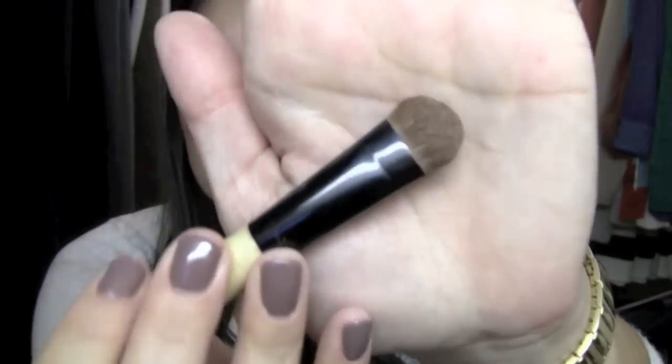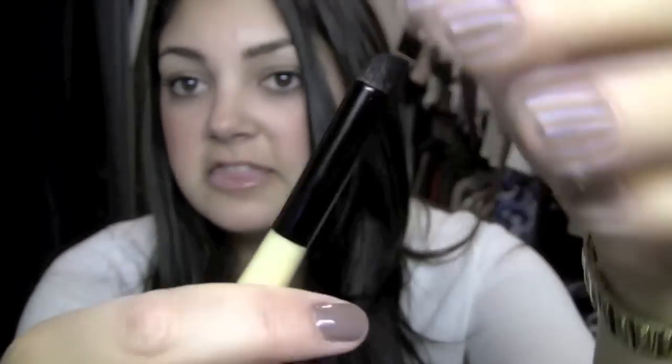But this is obviously the wide side, and then we have the smoky side, which is like a thicker version of a pencil brush. I particularly love this for doing outer V crease work, or even smudging or smoking under eye color. And then the wide side, I typically just use it for all over lid color, if I just want a quick swipe of color across the lid if I'm really pressed for time, or I tend to use Brulee a lot just to start as a base, and I'll put Brulee all the way from my eyelid up to my brow bone. And this brush is amazing, and I think it's way under $10.